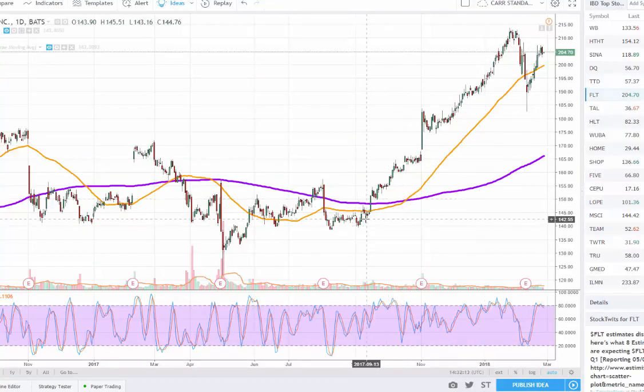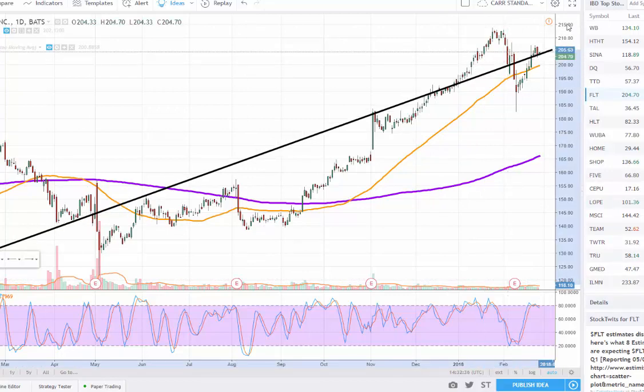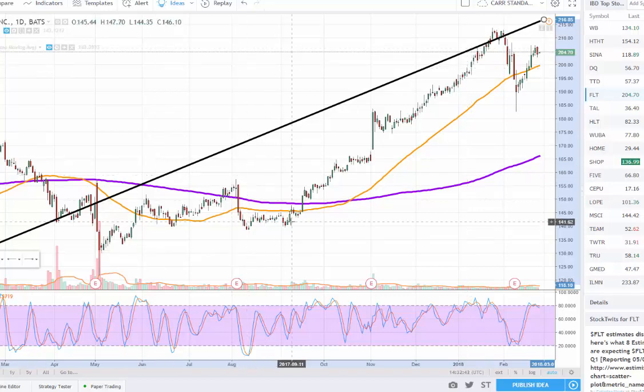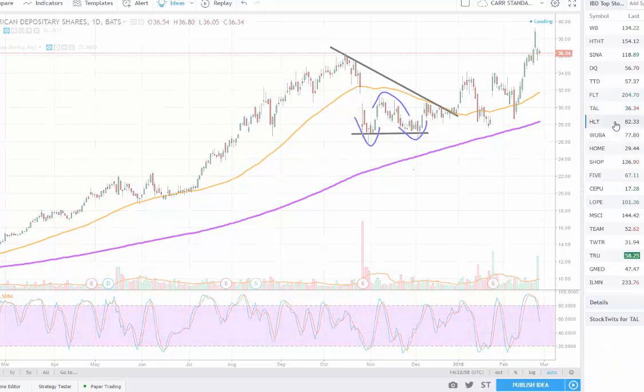FLT, unsustainable uptrend. Here's a good example of an unsustainable uptrend right there, right? From this low back here in September up to the highs in January is at a pace that would not be very sustainable, and we can prove that by showing our 45-degree angle, and you can see that uptrend, if we draw our trend line under the lows, is at a sharper angle than that. So not something I'm terribly interested in. TAL is not in an uptrend right now. It's in a sideways consolidation after a lot of choppy trade.